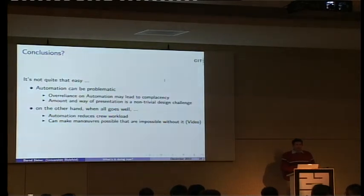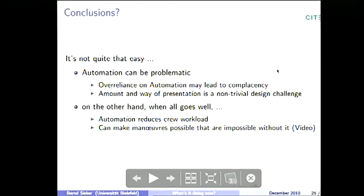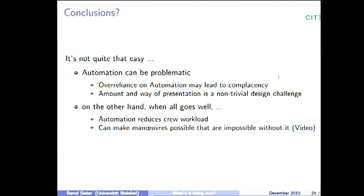And since the vertical separation in most airspaces, or in many of them, has been reduced from 2,000 feet to 1,000 feet, commercial airliners now must be flown on autopilot in cruise. So it is not allowed to hand fly them, because you cannot fly precisely enough. It also makes maneuvers possible that are impossible without it. And here's the last video.